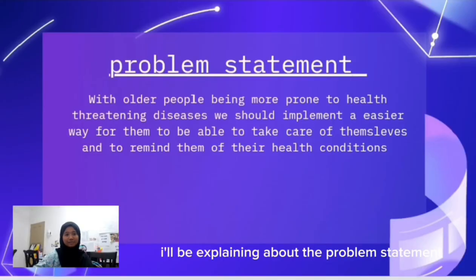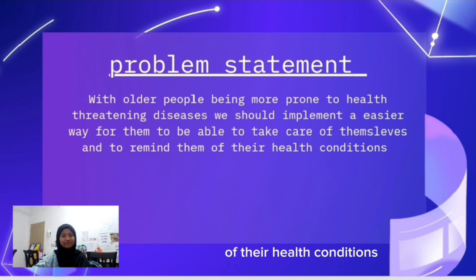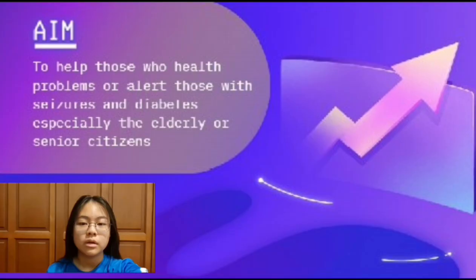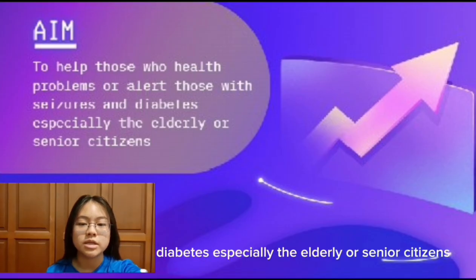I'll be explaining about the problem statement. The problem statement is, with older people being more prone to health-threatening diseases, we should implement an easy way for them to be able to take care of themselves and to remind them of their health conditions. So this tool is suitable for elderly people and also people with dementia, to always remind them to take their medications and also take them at the right timing that they should take it. The aim of this product is to help those who have health problems or alert those with seizures and diabetes, especially the elderly or senior citizens.